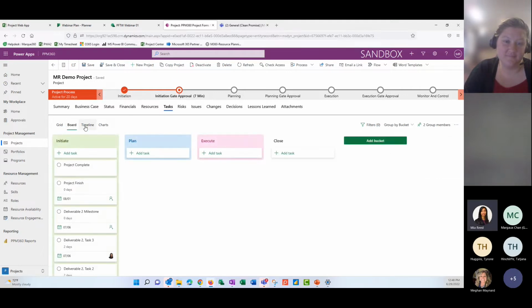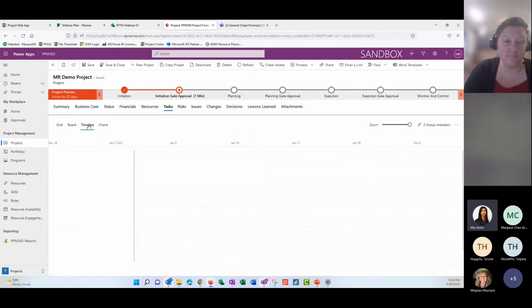We can still use all of those out of the box Project for the Web features that you see within this pre-configured solution. So here this board is a little bit different. I've got some color coding going on here just to make things a little bit more bright and fun. I can still go ahead and start to move things to different buckets to change things around.